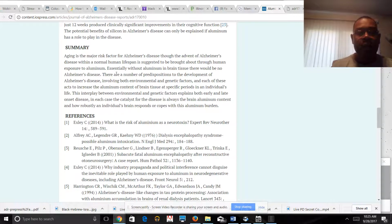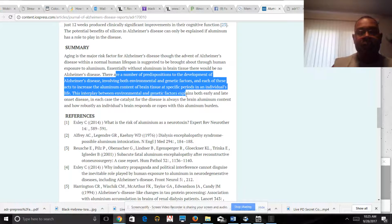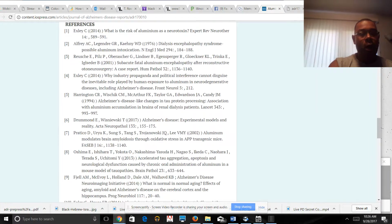There are a number of predispositions to the development of Alzheimer's disease involving both environmental and genetic factors, and each of these acts to increase the aluminum content of the brain tissue at specific periods of an individual's life. This interplay between environmental and genetic factors explains both early and late onset disease. In each case, the catalyst for the disease is always the brain aluminum content, and how robustly an individual's brain responds or copes with the aluminum burden. And these are the references right here, folks. All these are the references.